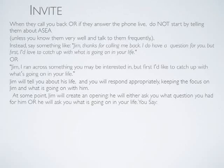So Jim will tell you about his life, his kids, his dog, his work, whatever. You will respond appropriately. "Yes, that's very interesting. Tell me more. Oh my gosh, that's amazing." You are going to keep the focus on Jim and what is going on with him. At some point in the conversation, I guarantee you that Jim will create an opening for you to tell him about ASEA.